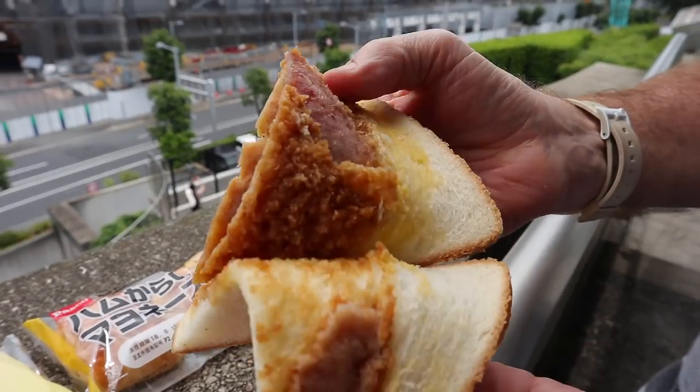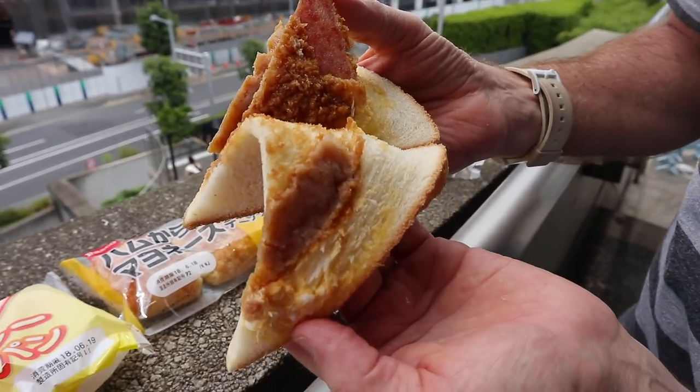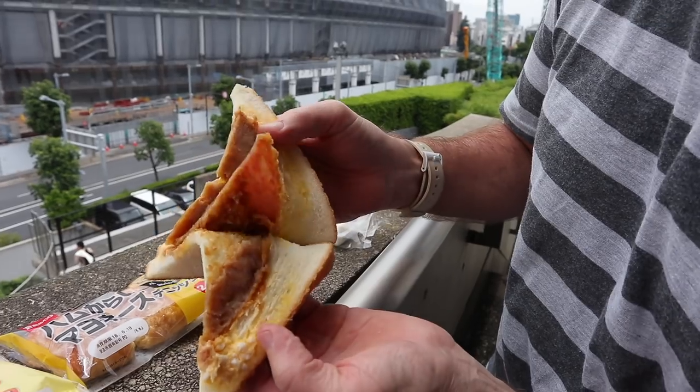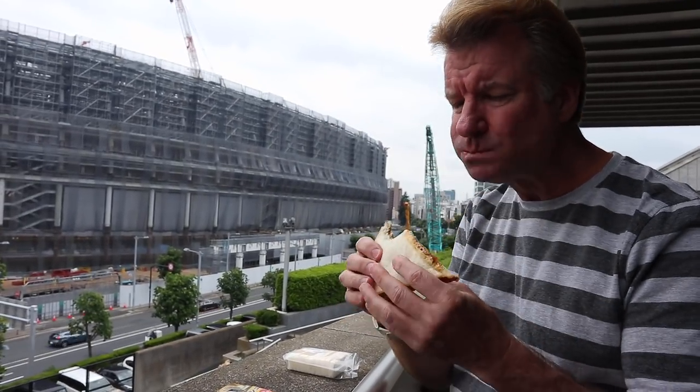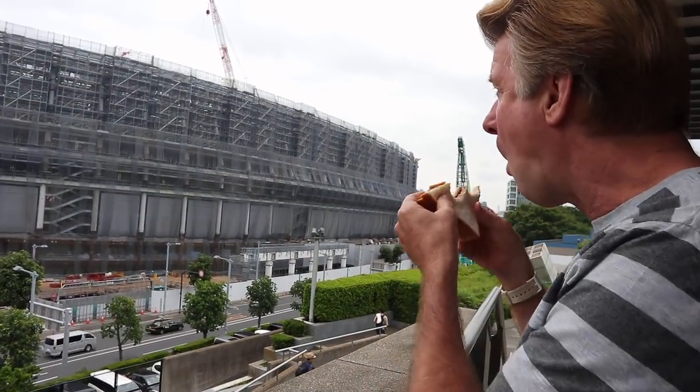It's a bit more grotesque. So that's a ham, basically fried, what do you call it? Cutlet. It's a ham cutlet. It's a pork cutlet. Looks nasty. It's actually pretty good. I like this.